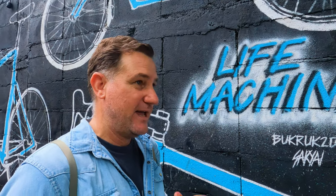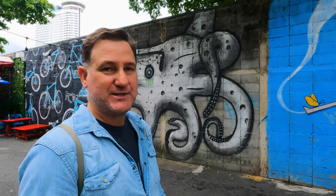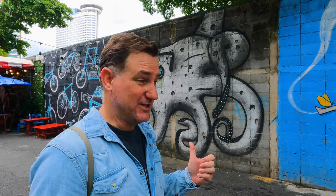So I'm on Charoen Krung Soi 32, and this soi is brilliant if you love street art. Now, thanks to the Bang Rak 2016 Street Art Festival, there's a lot of little places around the Bang Rak area, which the BMA allowed a lot of street art to occur. So this is one such soi that's really benefited from that festival.